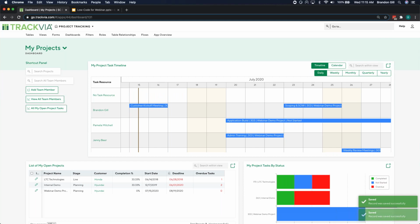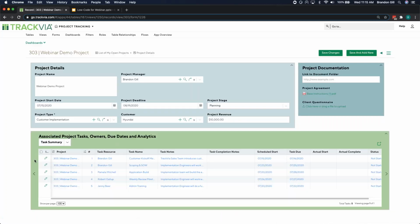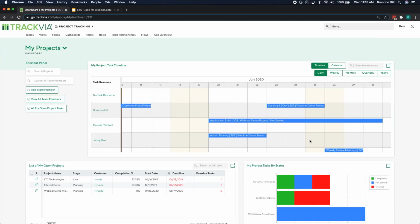But I might assign out some of those tasks, and as I do that in real time, TrackVia is going to note that, and if we click into that webinar demo project, we can see that the task resource has been updated, as well as the scheduled start date and the task due date. We jump back out to the My Projects dashboard. We can now see that all those things have been assigned, and I can start to look at what tasks I now need to complete, and we're going to do so on a mobile device.